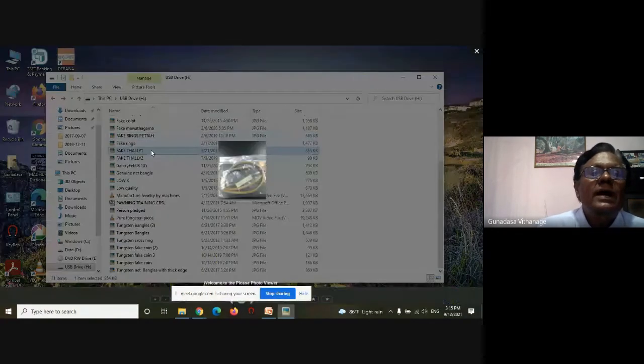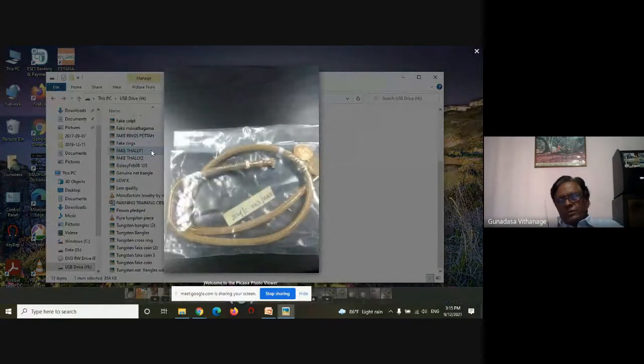Another one, fake thalipodi. We told you about thalipodi. When you are taking the thalipodi, it is very difficult to understand whether it is made with gold. You can't use the touchstone test, because with the touchstone test you get only the skin of this. Inside this, there are so many small threads. Therefore, it is difficult for us to do the touchstone test. You can put this into the densimeter, but even then there are so many air bubbles inside. Therefore, you can't get a result.